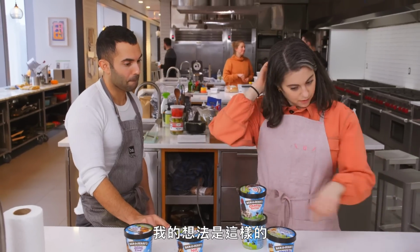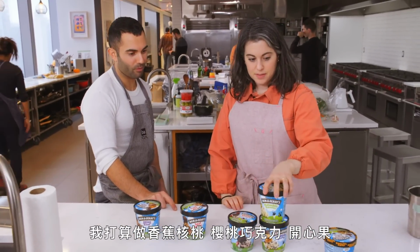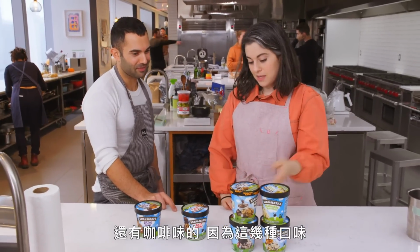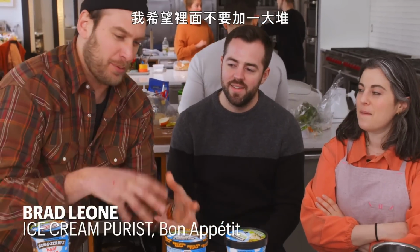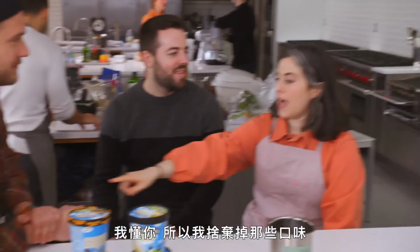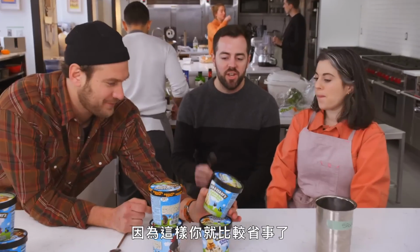Okay, here's what I'm thinking. I'm thinking Chunky Monkey, Cherry Garcia, pistachio, and the coffee one, because these are just all my favorite flavors in general. I don't need double fudge chunk Snickers bars everywhere. I kind of hate it. I end up spitting it out. But I'm with you. I reject these flavors in favor of these slightly simpler ones. Sure, because it'll make your job easier.